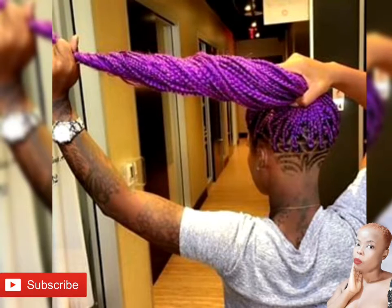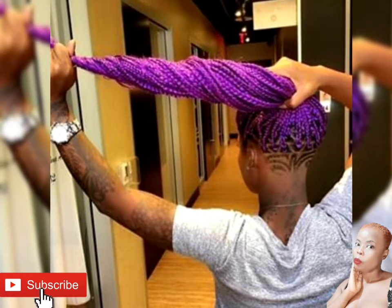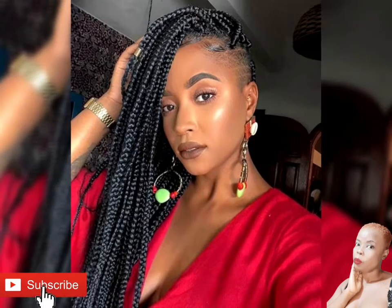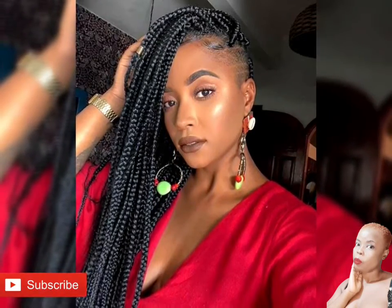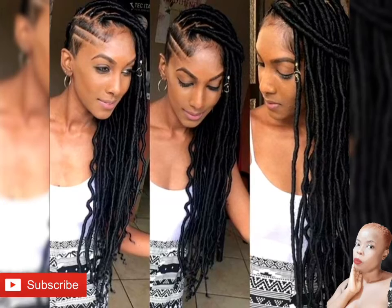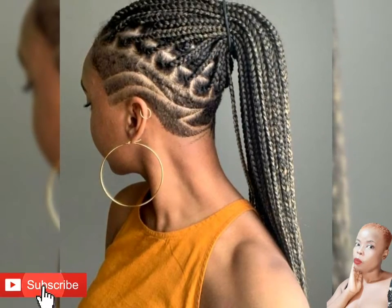There's something about ladies wearing taper cut hairstyles, undercut, shaved side, whatever you want to call it. They kind of look sophisticated and they stand out. They look unique to me, like boss ladies. Yes guys, I love this style, so that is exactly what I'm wearing at the moment. I don't intend changing it at all. I just love it. It makes me look classy.